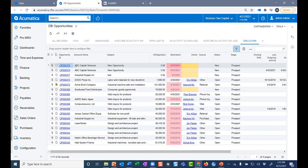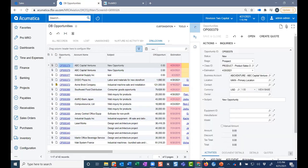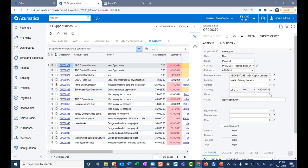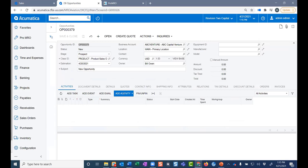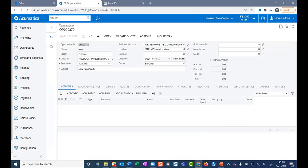So here we have all of the prospects records that made up that one tile on the dashboard, and we can actually open what's called a side panel, and we can work these from here. And notice that on this first one, it doesn't have an owner and it's late. So we can actually open the side panel and we can add an owner from here and just save that. And then we can also expand this so that we can see more information, and we can add a chat or an activity to this directly from that GI.